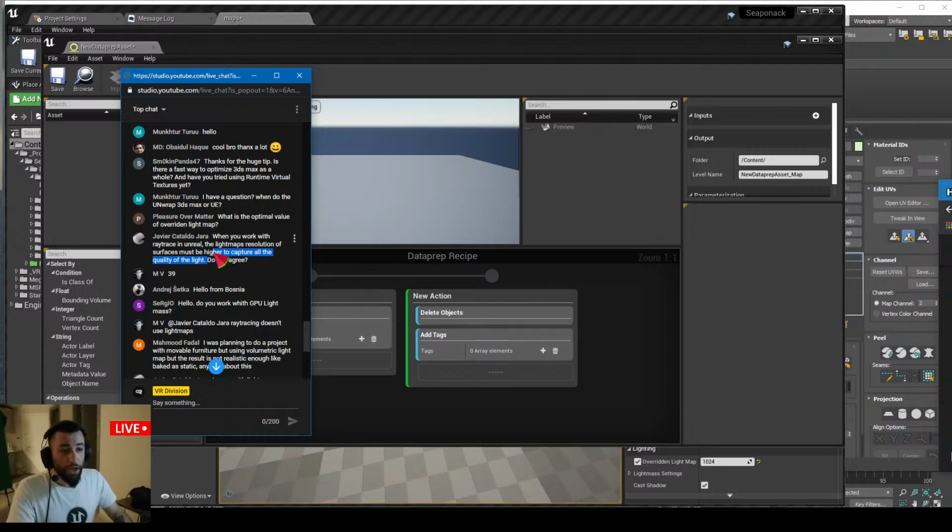However, in Unreal Engine 4.26, in order for the GPU Lightmass to actually work, you need ray tracing, because it needs ray tracing to calculate the light mass.